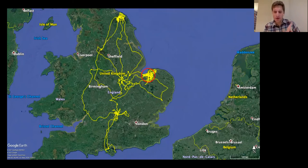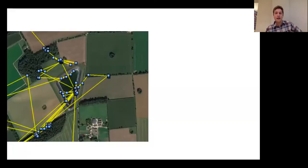G318 remained for longer, so she spent 5 months in the area before then going down to the Lincolnshire Wolds. But G393 went south sooner, and he flew across and then into West Norfolk, and then spent another 4 months in West Norfolk right through into the early part of this year. And again, his movements in West Norfolk were really interesting to follow.